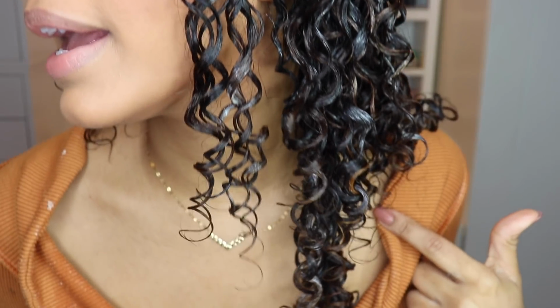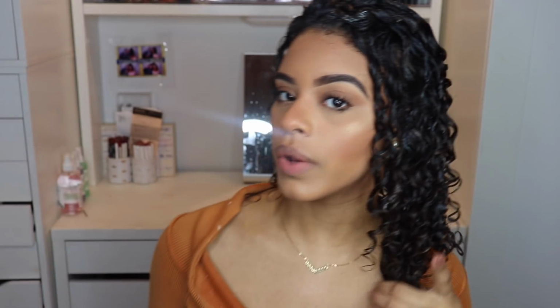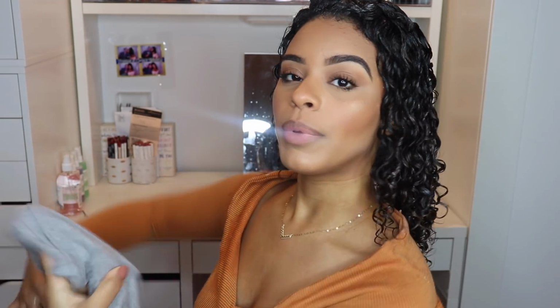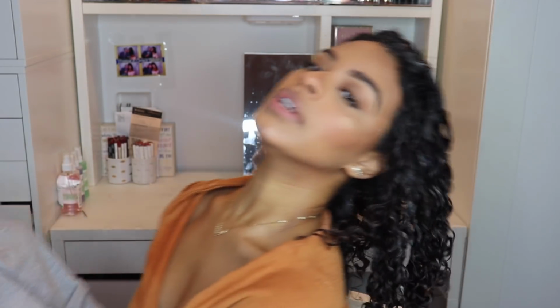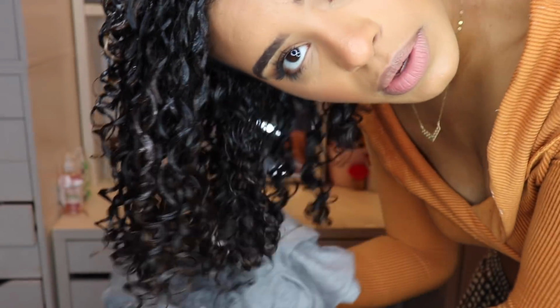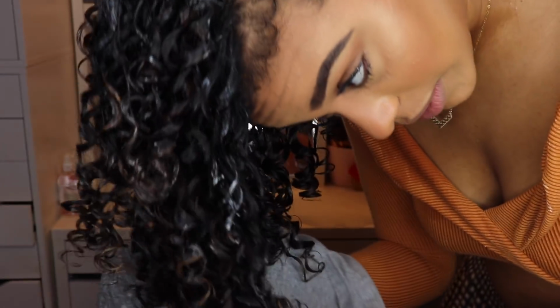All right guys, so now all of the products are in my hair and this is what it looks like. I haven't scrunched out anything. I'm gonna go ahead and scrunch it just using a cotton t-shirt to help avoid any frizz, because the towel does give me a little bit of frizz and I don't like any frizz. So I use a cotton t-shirt. I'm just gonna flip my hair over. I'm gonna begin scrunching. I did use a lot of product because this is the only product that I'm gonna be using, so I was very generous.